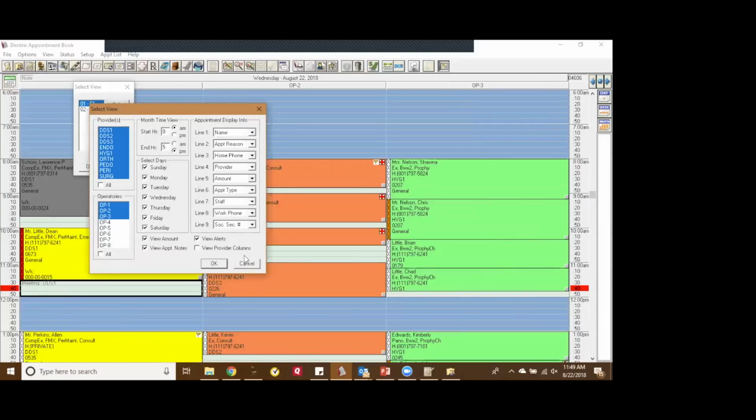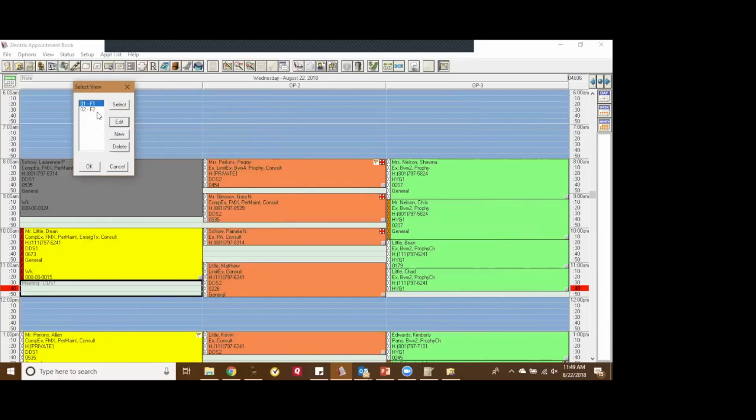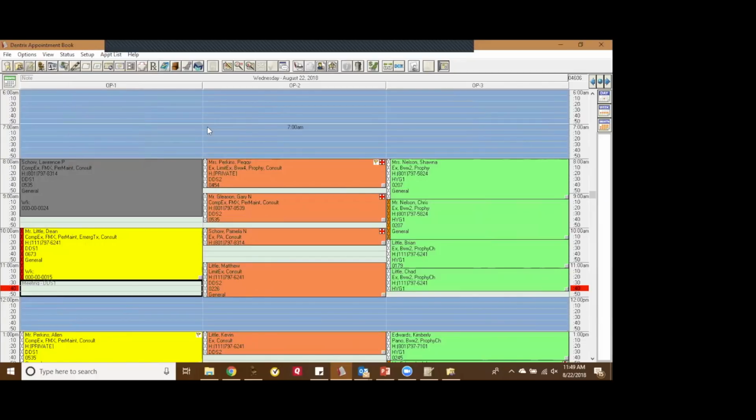Can you name the views, or are they just the way they are, 1, 2? They're just the way they are. The reason they're like that is because F1 correlates to the F1 key on the keyboard. So you can switch between your views using the F1, F2, F3, F4 keys on the keyboard. So you can have a view of the whole practice, or if you're the assistant and you just have your doctors you want to look at or your operatories, then you can switch to the other view.